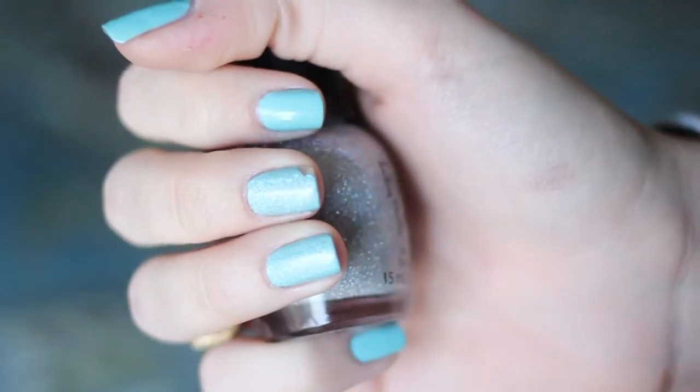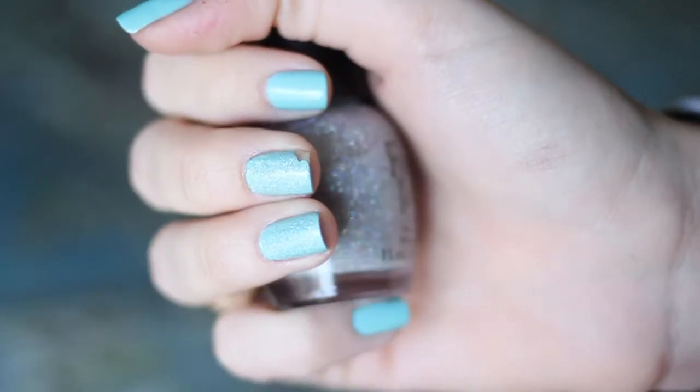This looks gorgeous over dark colors, however it is my favorite over pale and pastel colors. It just makes the nail color really shimmery and pretty, and it catches your eye, but it's not obnoxious like, look at me! It's very subtle, but once you look at it up close, it's gorgeous. I love it.